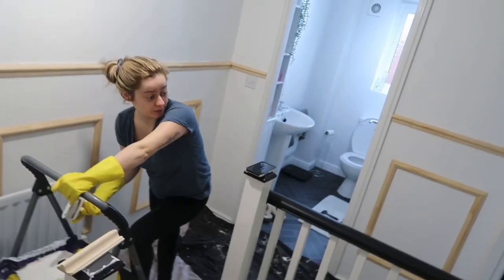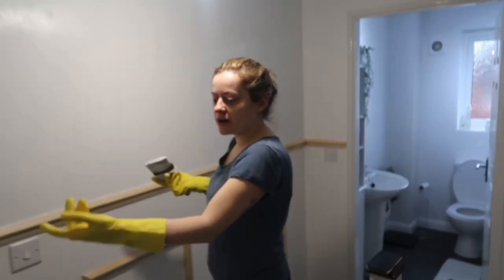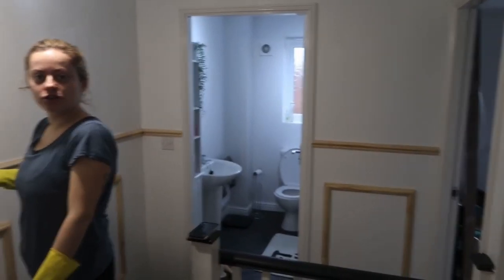So yeah, we made a bit of a rookie error and we forgot to pick up rollers. We picked up brushes, but we didn't pick up rollers. And the stairs. Well, the panelling bit will be easier. Yeah, most of the panelling will be easier to do, obviously, because the actual wood is easier to use with a brush. Yeah, true. So Katie's gonna quickly run to B&Q when we're done here.